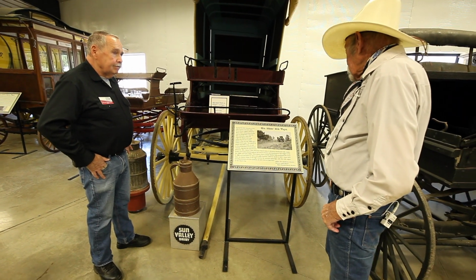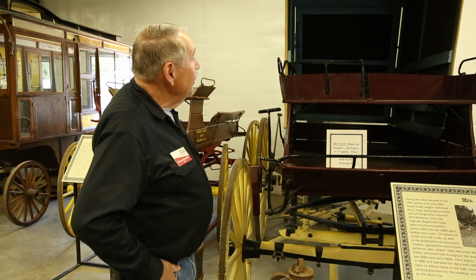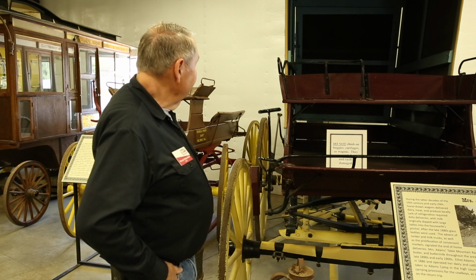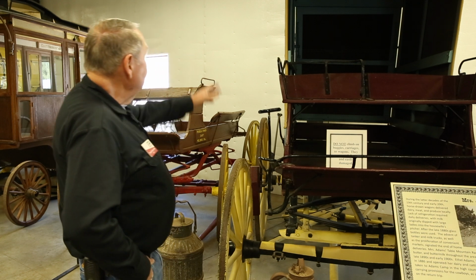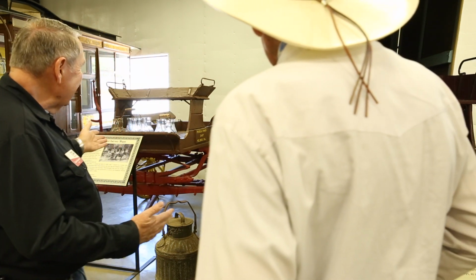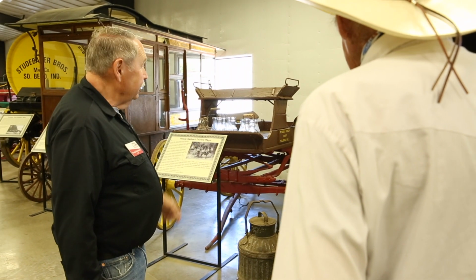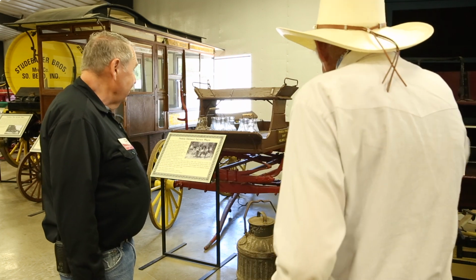This is Adams Milk Wagon. Pretty nice, this is a really nice example. If you were to take this top off like that and look at the two wagons, they're very similar. This is obviously a little bit smaller, but basically it's the same design.